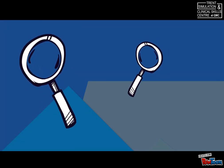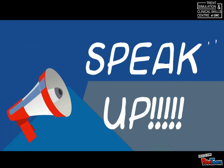The most important take-home message: if you see something that concerns you, if you see something that you think is inhibiting performance, make sure you raise the concern. Make sure you speak to somebody in a more senior position who can do something about it to make the world easier to work in and safer for our patients.